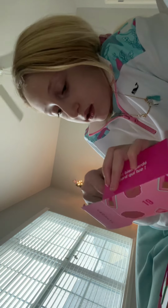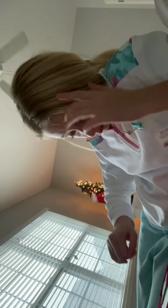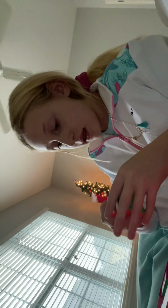No, it's either a nose strip or a face mask. Oh, it's a pomegranate eye mask. I've actually wanted an eye mask for a while. 19, 20, heavy.